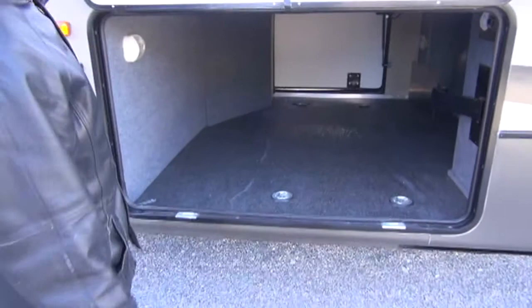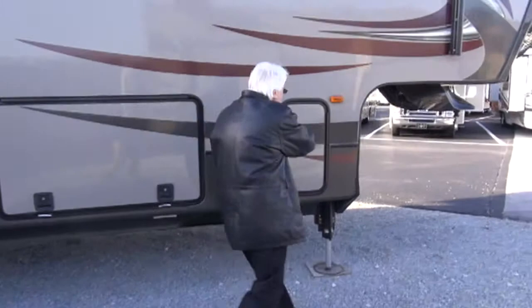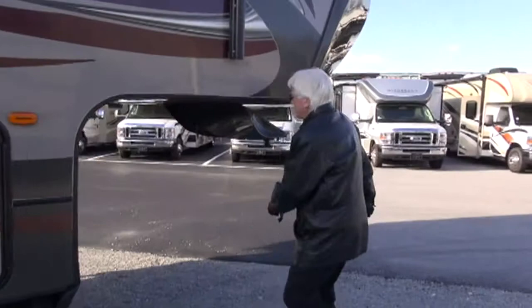Look, slam latch, did you hear that? It's like closing the door on a Mercedes-Benz. Listen to this, isn't that nice? Solid. Then right here, you've got your battery set up. It's not hooked up right now. Then you've got your jacks and all right in there. Come on around here. Let me show you some things.